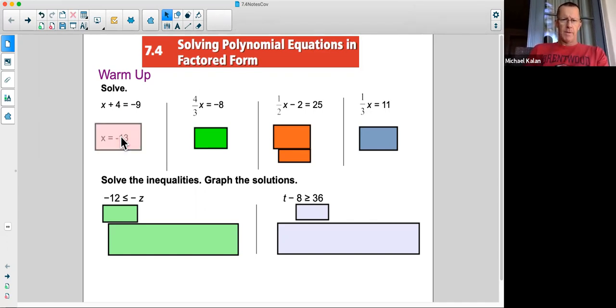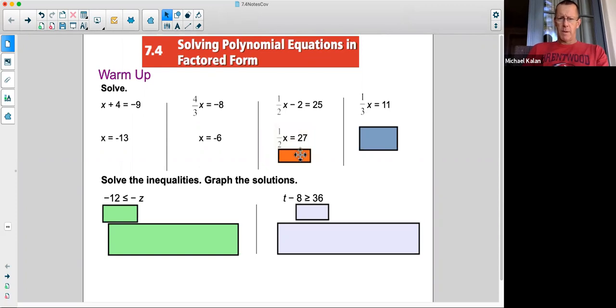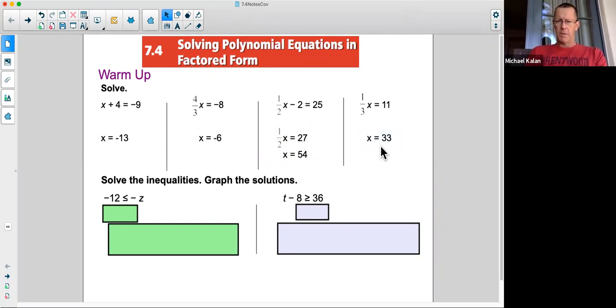Okay, I'm back. Obviously you subtracted 4 from both sides, got -13. You multiply both sides by 3/4, I hope, right? And remember, you always want to cancel first. So if I multiply both sides by 3/4, the 4 and the 8 would become a 1 and a -2. Then you multiply the -2 times 3 and you get -6. On the third one, you're going to add 2 to both sides, and then multiply both sides by 2. You get 54. And of course, you multiply both sides by 3.